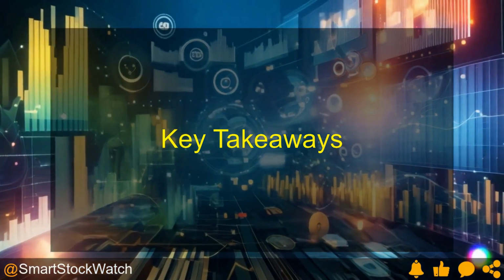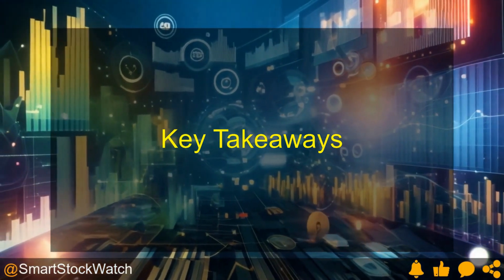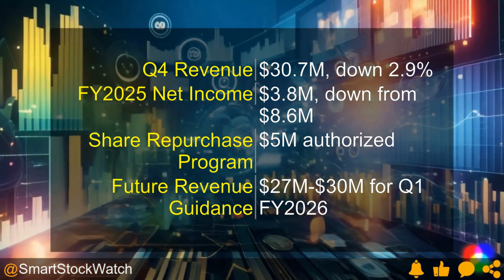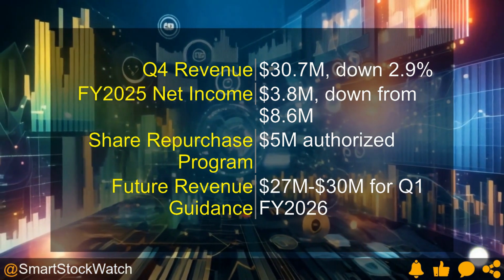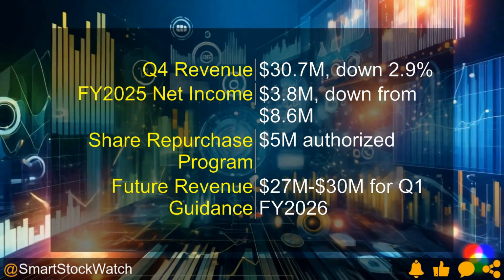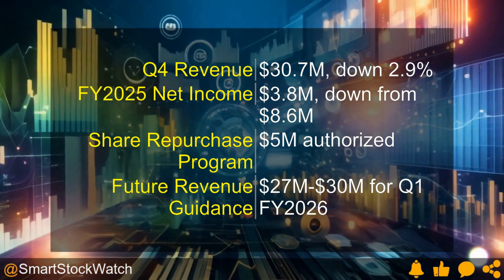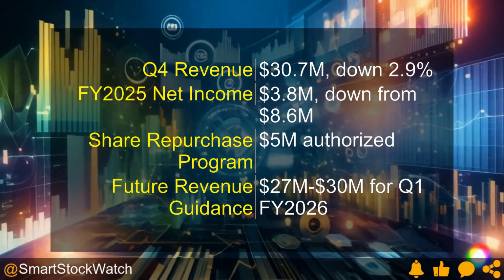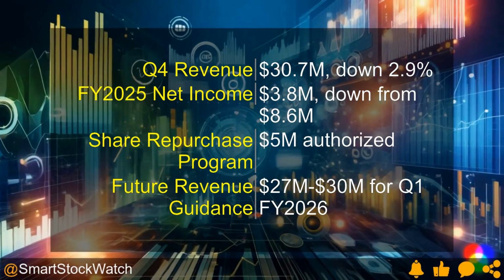Key takeaways. In summary, Gamehaus is navigating a challenging market with strategic investments and cost management. While revenue and net income have declined, their focus on new game genres and AI integration shows promise for future growth. John, any final thoughts?